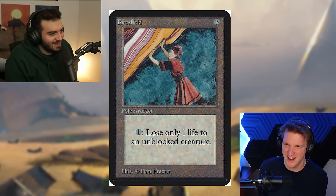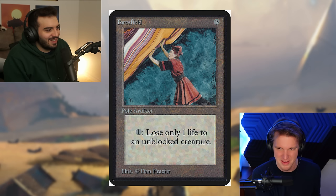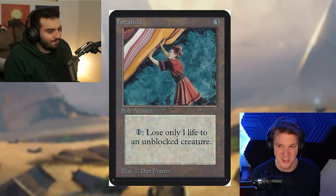which is so weird because people were still figuring out how to play the game. So most people did play with creatures, but everybody actually trying to figure out the game quickly realized creatures suck. They just died to everything. They were terrible against effects like Force Field.